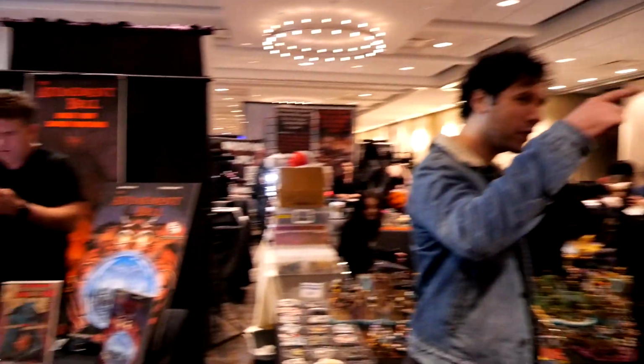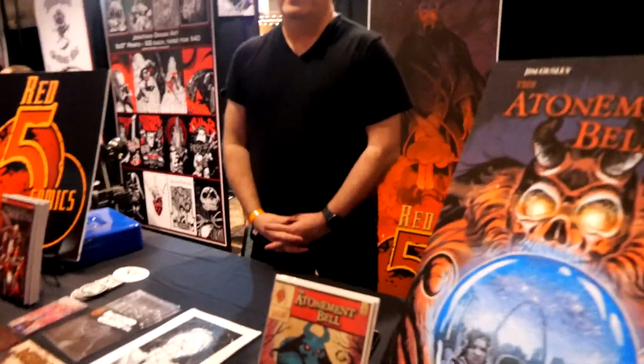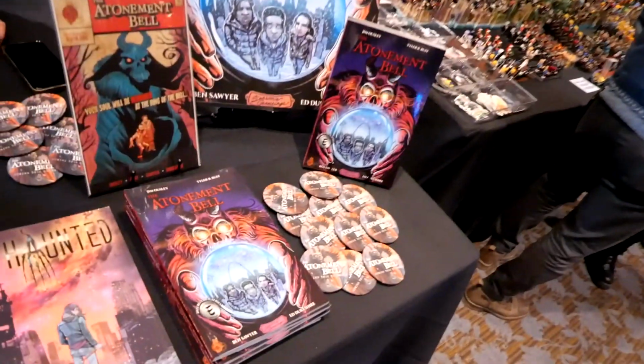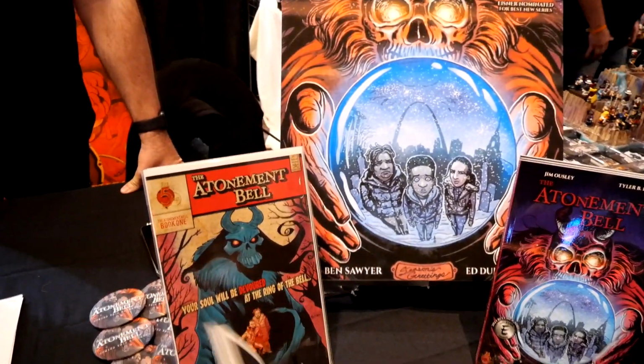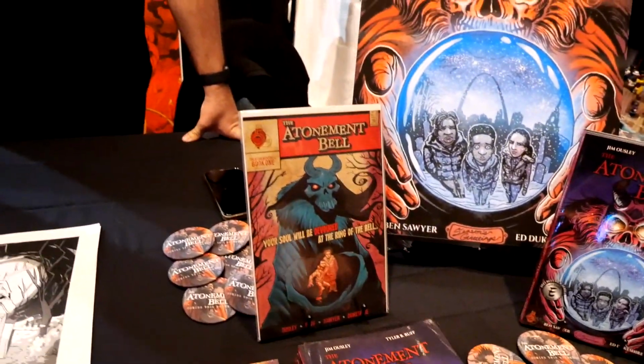Yeah, I just did a little walk around and see all the people that were here. What is this? Good, how you doing? What is all these yearbooks? This is Albert from Red Flag Comics. These are other writers right here. This is actually my book right here. It's The Atonement Bell. It was nominated for an Eisner right here for Best in Series. Nice. Are you just comic type books? Okay, yeah, they are. Same paperback. Nice. Big, thick comic books.